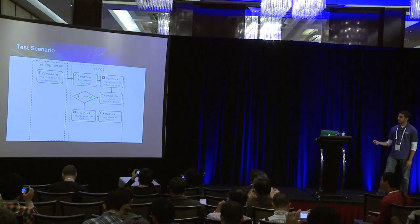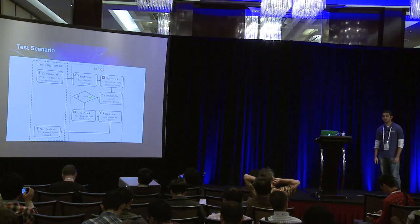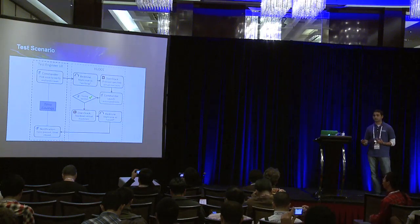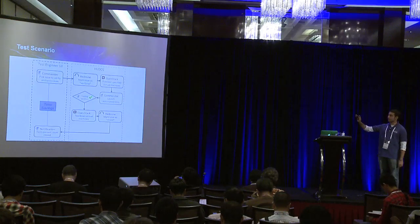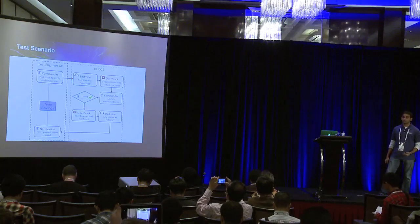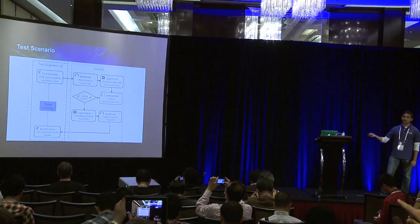Mark the issue as closed in Redmine, notify the test engineer that the test passed and closed the issue. So once again, the same type of time savings over here. The test engineer does not have to worry about provisioning or tearing down these virtual machines. That's all taken care of through an abstraction layer, and the tests are automatically run through it.